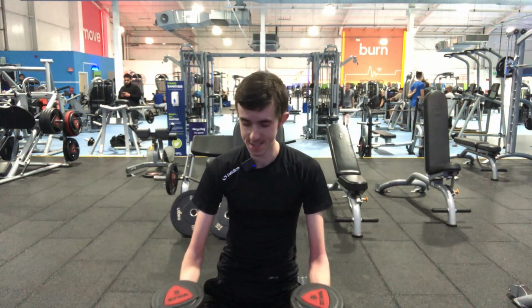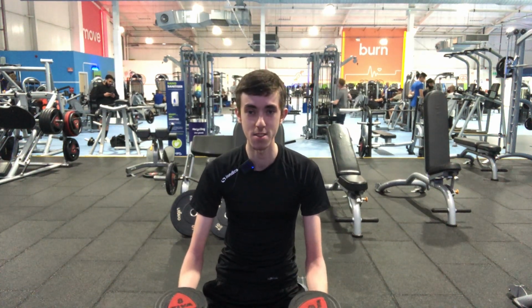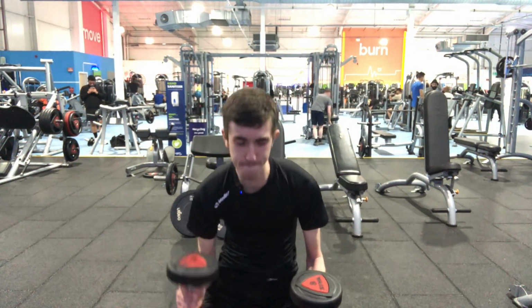And we're at the gym and today we're doing back and bicep exercises. But first, I thought I'd do some shoulder press, 8 kgs, because I haven't worked my shoulders in quite a while. So I thought I'd do shoulder press and then I'll move on to back exercises and then finishing it off with biceps. Here we go.